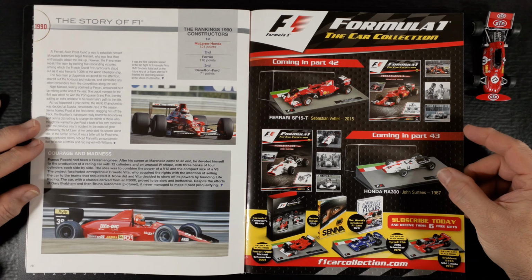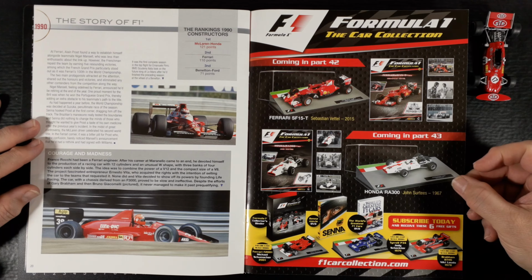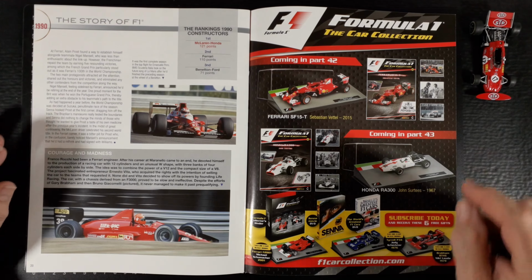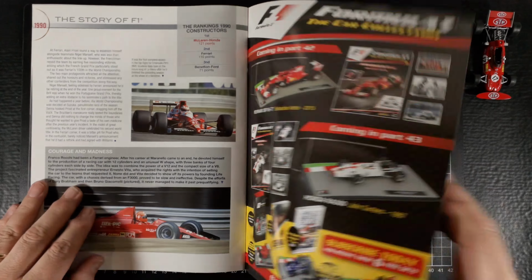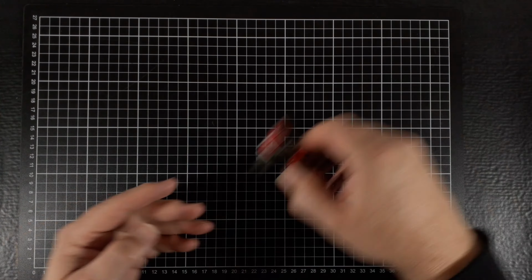All right, moving on to the next magazine will be Sebastian Vettel's Ferrari SF15T from 2015. And John Surtees' 1967 Honda RA300. Awesome, another old one. I do really like these old 60s and 70s Formula Ones. I'm glad I got the whole collection, all 200 magazines.